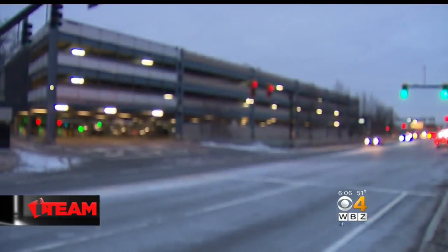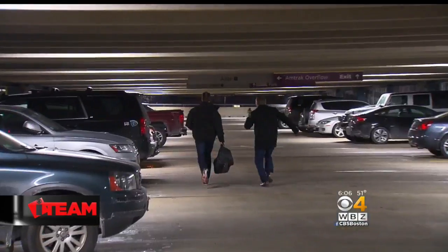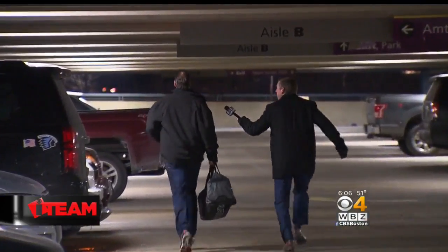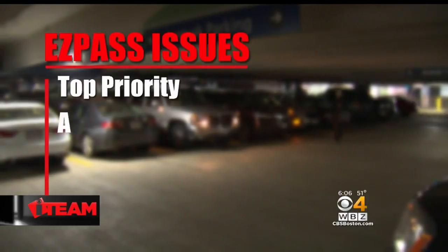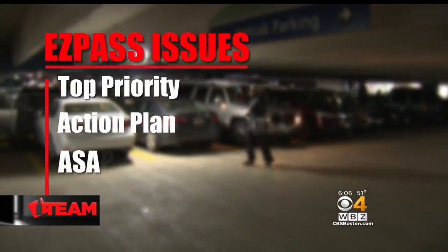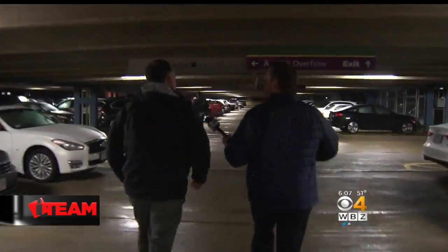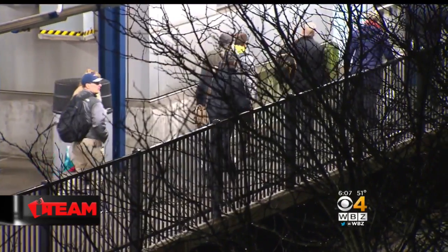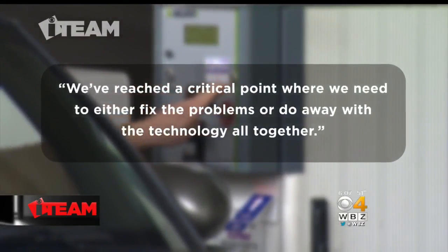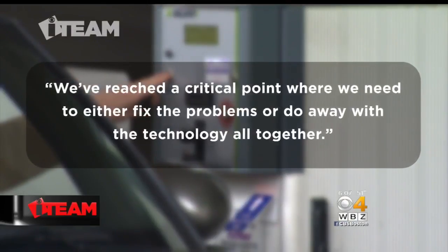Emails the I-team obtained show the T knew about Easy Pass issues at the garage last April. But it wasn't until our January story that the wheels of change started to turn. Images like this elevated the facility to a top priority, where agency leaders demanded an action plan as soon as possible. What's that like at the end of your day? Oh, it's frustrating. And the morning after the I-team broadcast, a parking manager wrote, "We've reached a critical point where we need to either fix the problems or do away with the technology altogether."